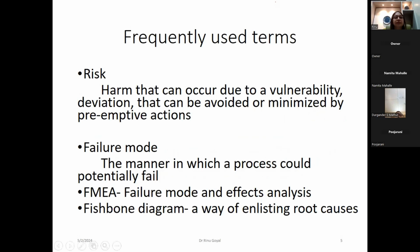First of all, tell me, am I clearly audible? Is my voice clear? Dr. Rinu, you are clearly audible, but sometimes there is some noise in the background. Is it okay now? It is okay now.